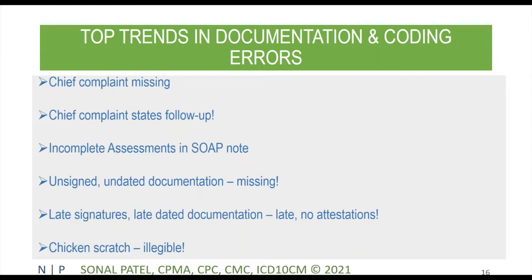And then there's chicken scratch, illegibility. That's a problem. Now, for me, on the physician side, I always inquire, what does that mean? I read that as a mixed message. It could be read this way. Can we clarify it? But again, like I keep saying, on the payer side, those auditors don't care. If they can't read it, it won't be qualified. They'll throw the rest of it away.